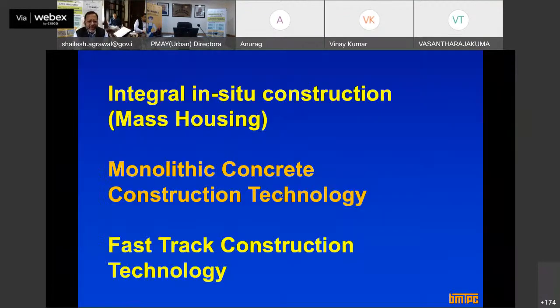The next category is the one which we are using in Rajkot, and there are a number of generic names to this technology. It is called monolithic concrete construction technology. It is called fast-track construction technology, and most of you might be knowing this technology with aluminium formwork system. And here in Rajkot, we are using this technology in a unique way, employing the tunnel formwork.